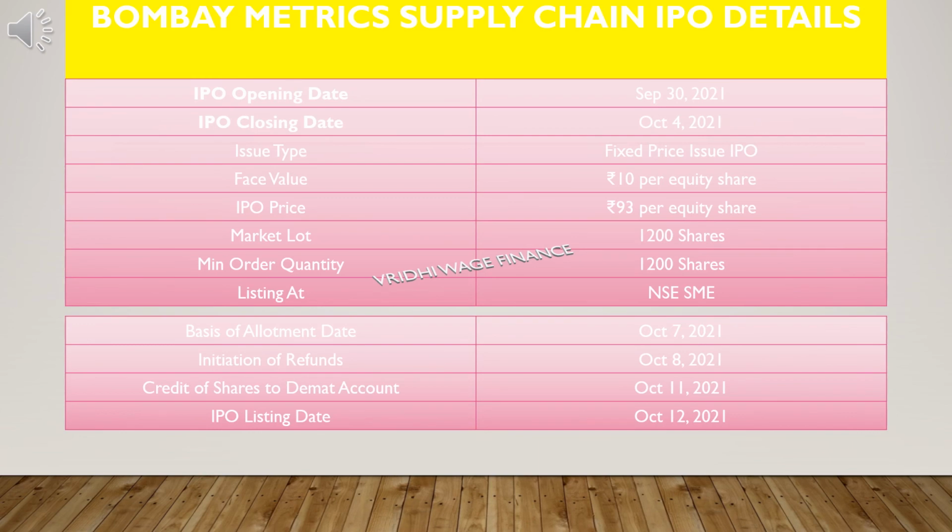Bombay Metrics supply chain IPO details. IPO opening date 30 September 2021. IPO closing date 4th October 2021. Issue type, fixed price issue. IPO face value 10 rupees per equity share, issue price 93 rupees per equity share.